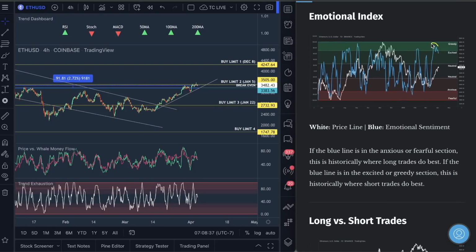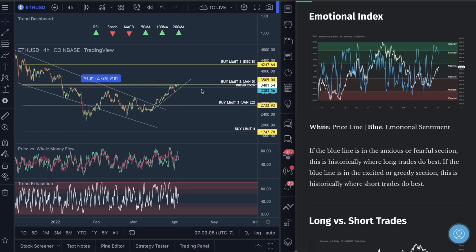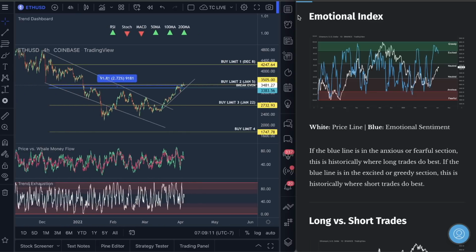When we're sitting up here into the greedy and excited, definitely not anxious. Actually, when you're anxious, guys, and you see the trend exhaustion low and money flow low, that is the most ideal setup for long trades. I know a ton of you love scalping long. It's a lot easier than going short. If you saw the profits from people scalping last week that I showed you, it's pretty insane. A guy did like $43,000 in 2 months. So what I'm seeing here is that we've got ourselves up into the excited and greedy section for retail traders. Guys, the angle of ascent for Ethereum is going a little too fast.